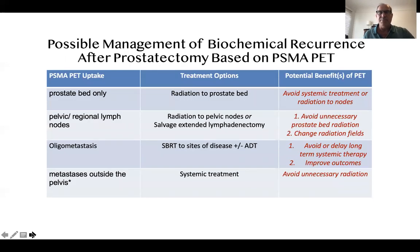So here are some of the possible management changes that one could envision in a patient who had a prostatectomy in the past and who has a biochemical recurrence, using PSMA information. If PSMA PET is only in the prostate bed, then obviously the best option is radiation to the prostate bed, but the benefit may be the ability to avoid systemic treatment or radiation to the lymph nodes. If, on the other hand, the patient has disease in the pelvis or regional lymph nodes, then that patient may be treated with radiation to the pelvic nodes.